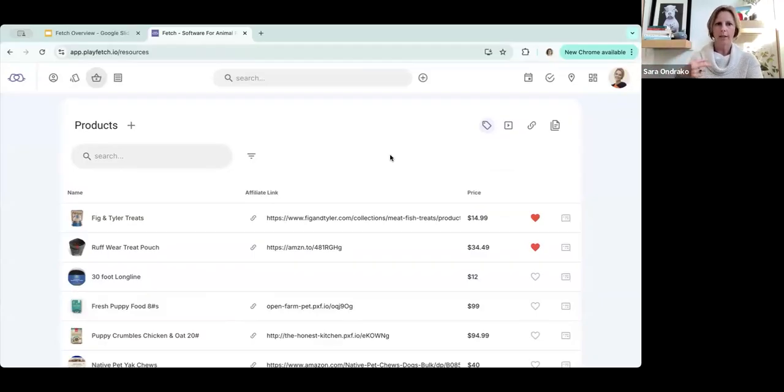Is it basket? Is it wire? Is it silicone? Is it plastic? So instead of them Googling it or you saying go on Amazon and get a basket muzzle, you can just send them the link directly to the exact one, the exact size that you think would be the best for their animal. And it makes things so much easier.